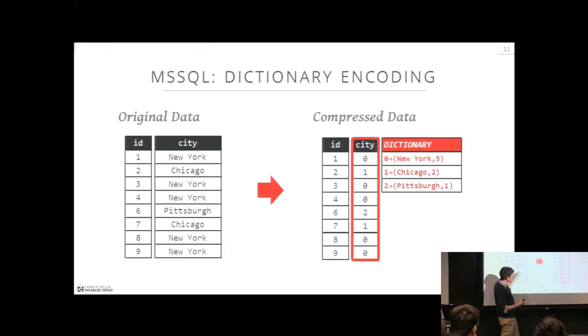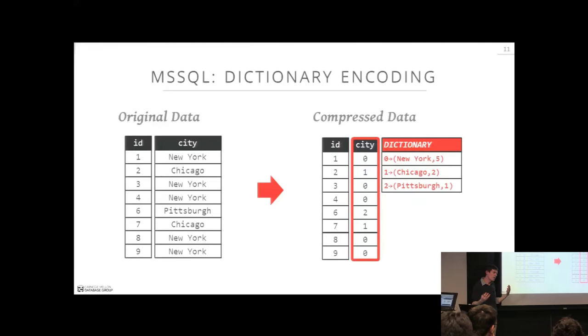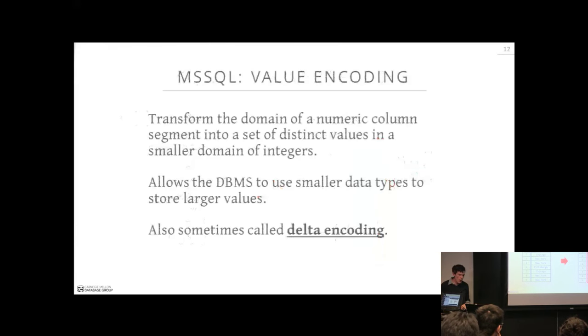Instead of storing the varchar, we just store an integer, and we can use the dictionary to find what the original value was. So then, instead of storing, like, a 32-byte varchar, we only have to store a 32-bit integer. Okay.